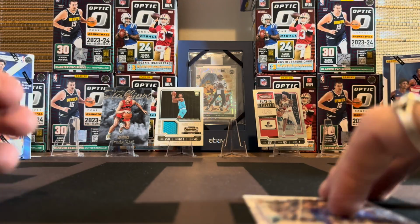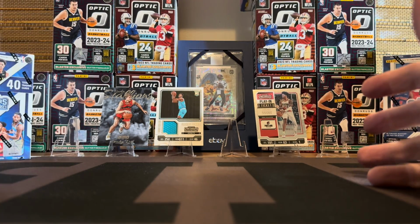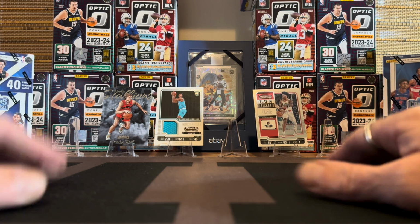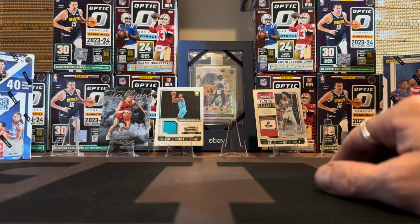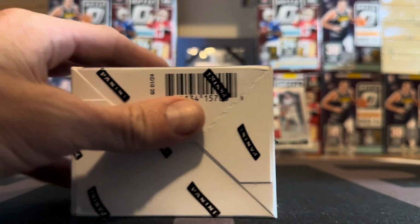Cool, so there's one down. I have pulled some Contenders with no hollows or anything like that. So I didn't get any of the players we're dying to see, but kind of cool to at least see some different stuff in there. All right, let's go to box 2.